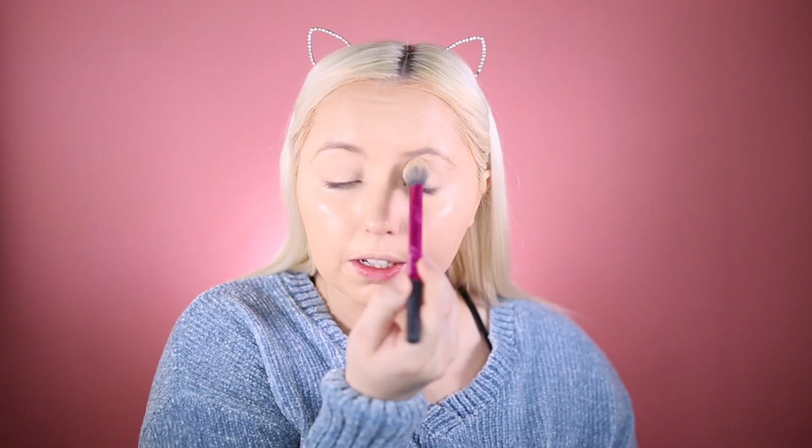blend this down my neck so a bitch doesn't look like Donald Trump, because a bitch is getting orange as fuck. Alright, so I'm going to go ahead and set my eyelids with the powder we're going to be using to set the concealer with in a little bit. I'll show you guys in a minute.